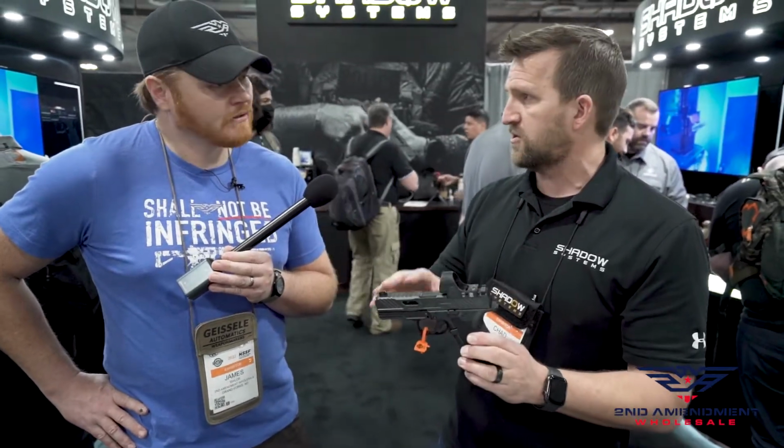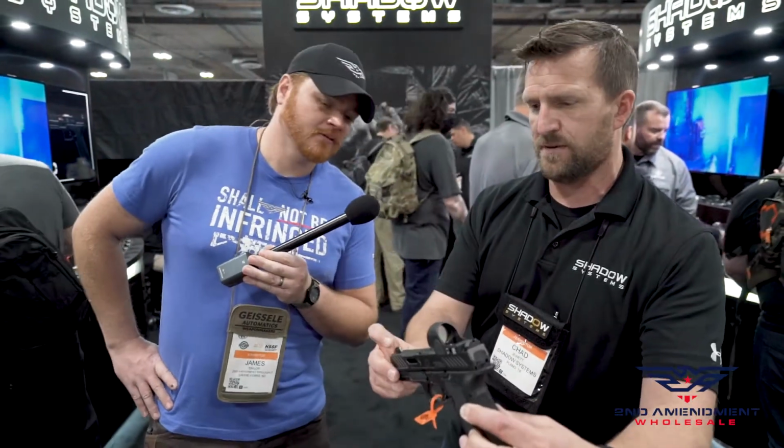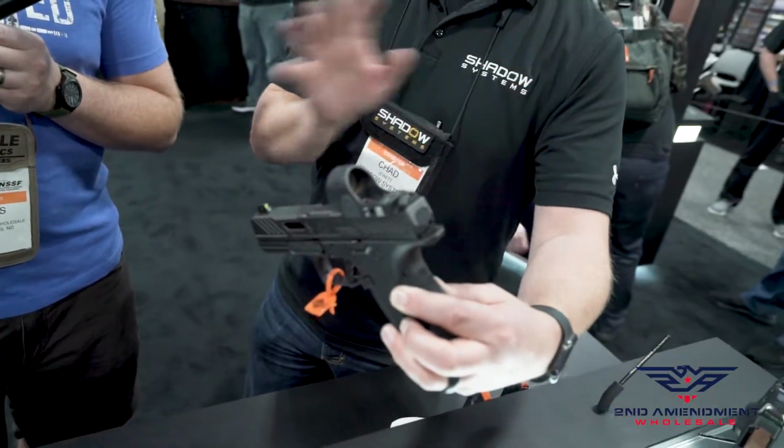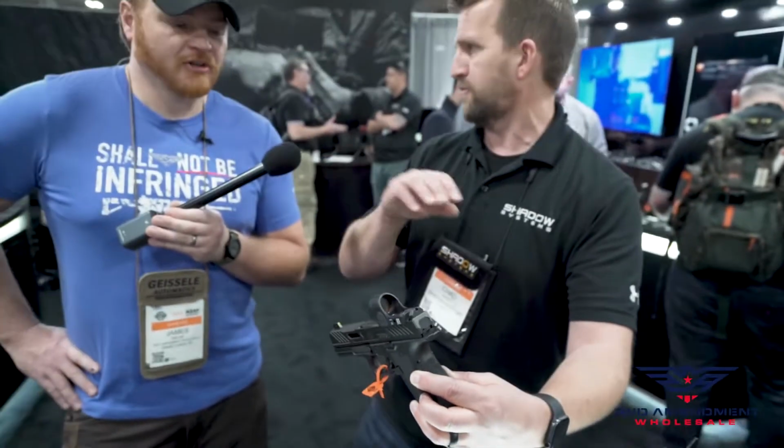Nice. All the guns also are going to come with a big green tritium front sight, and then a blacked out steel rear. So you don't need the whole three dot night vision thing.